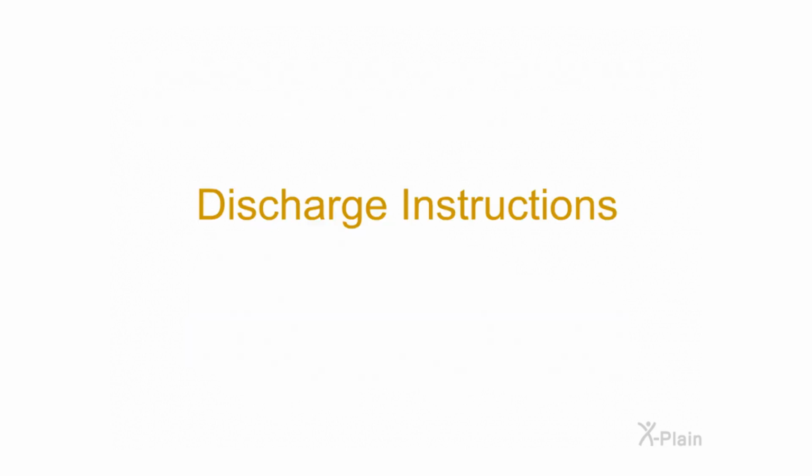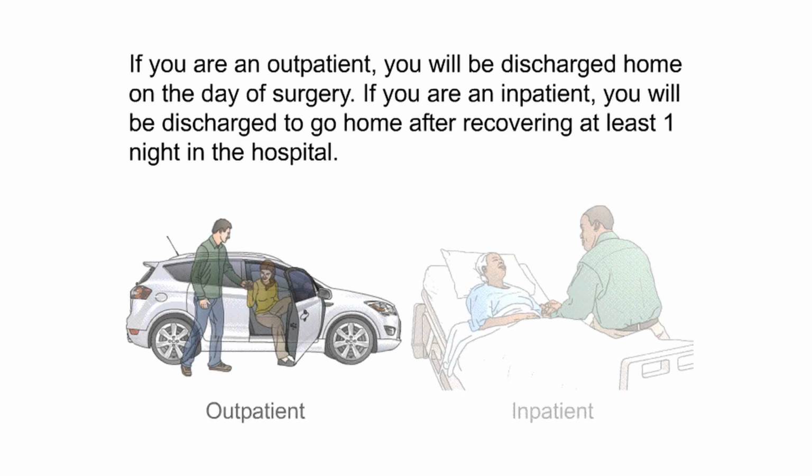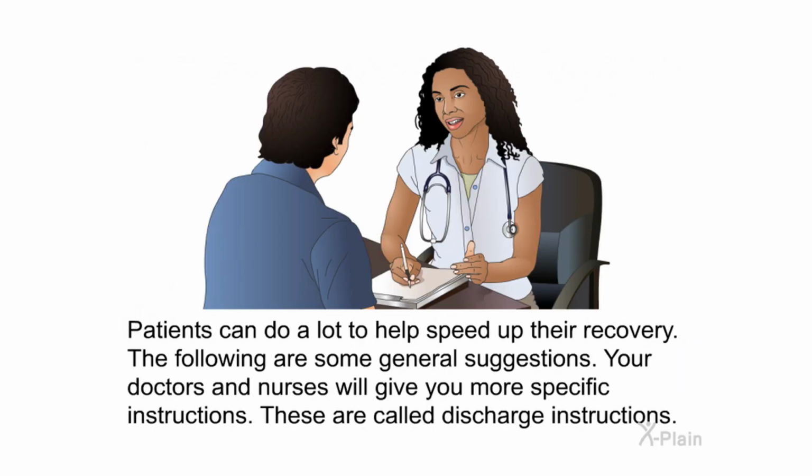Discharge instructions. If you are an outpatient, you will be discharged home on the day of surgery. If you are an inpatient, you will be discharged to go home after recovering at least one night in the hospital. Patients can do a lot to help speed up their recovery. The following are some general suggestions. Your doctors and nurses will give you more specific instructions. These are called discharge instructions.